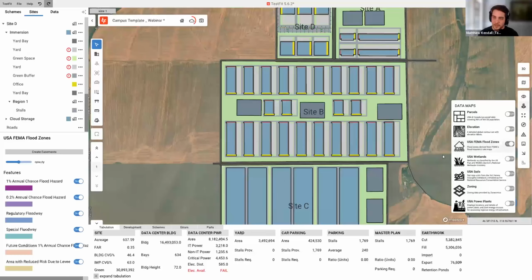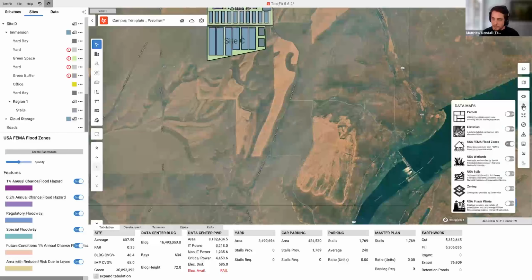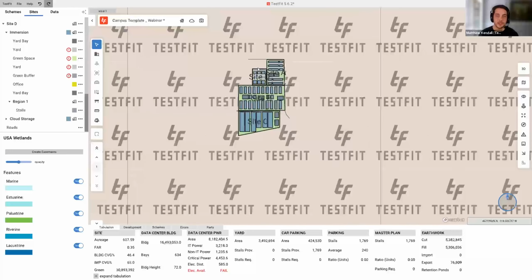Going a bit farther down, flood zones, we'll turn on some of this. I'll back out just a bit. Looks like there's a nice flood zone over here. But we can start to see some of this information. If I were to zoom in, this is probably going to turn nice blue because we are located next to a dam at this location.